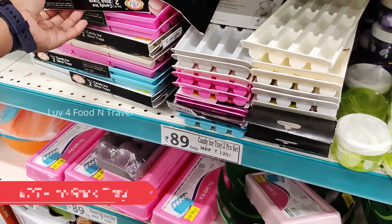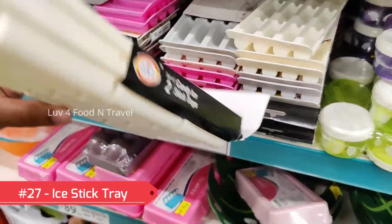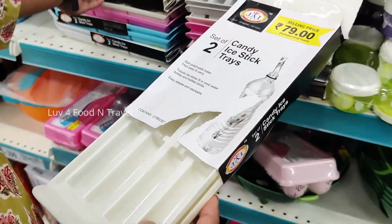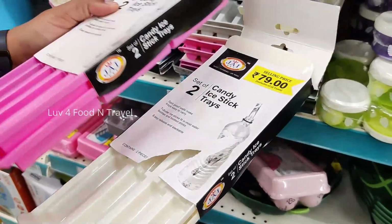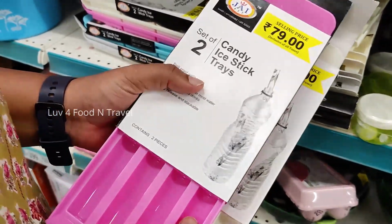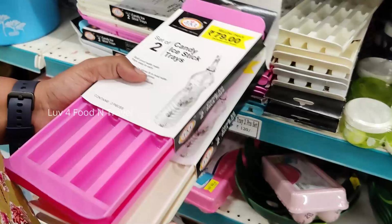I also came across a candy ice stick tray where you can freeze water in the shape of an ice stick and drop it directly into water bottle for maximum chillness. This is priced at rupees 79. This tray was available in multiple colors.